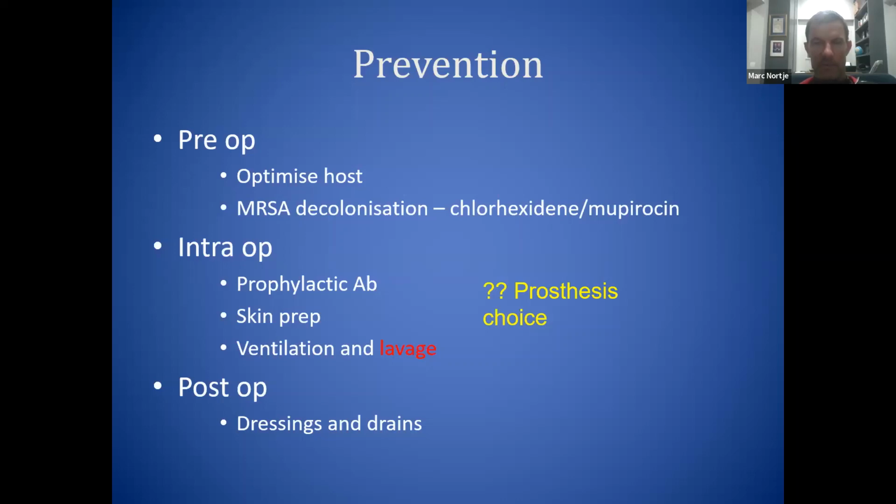And then obviously post-op, dressings and drains. We've pretty much stopped using drains, I think, across all the lower limb arthroplasty teams, and our dressing policy is quite strict in that we don't like the nurses opening and changing dressings unless they're obviously soaked. If it's less than 50% blood soak, we just waterproof them, or put a clean dressing on top of the other dressing, so that we're only exposing the wound to the outside at the 2-week mark.